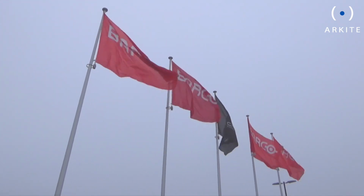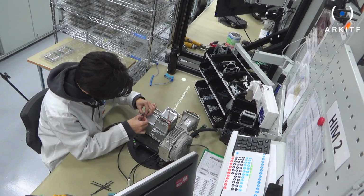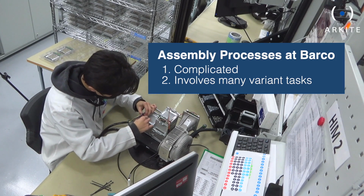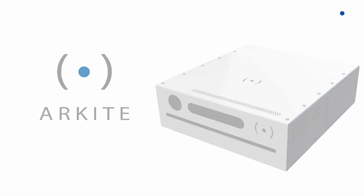Barco is specialized in the manufacture of digital projection and imaging devices. At Barco, assembly processes are complicated and involve many variant tasks. There is still a lot of pressure on the operator to do assembly tasks faster and with high quality. This is where Arkite steps in.